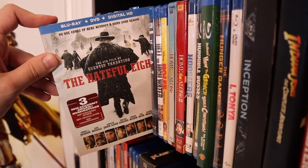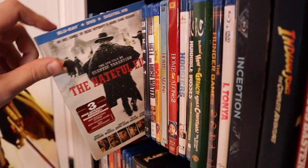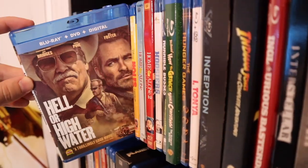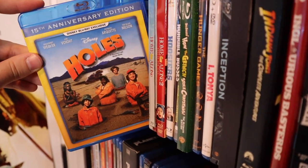One of my least favorite Tarantino movies, but it's not bad. It's just long as hell, and it's just not as strong with script. Heat, a damn good heist movie. Hell or High Water, one I desperately need to rewatch. Holes, dig them up, holes, dig them.